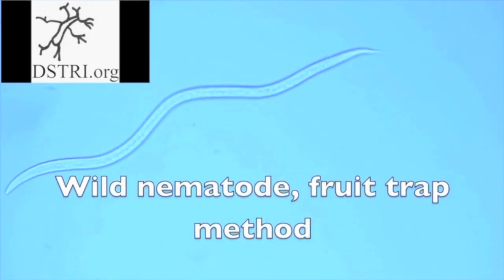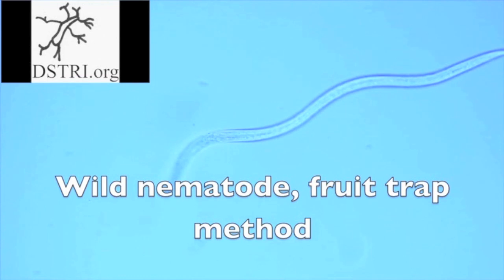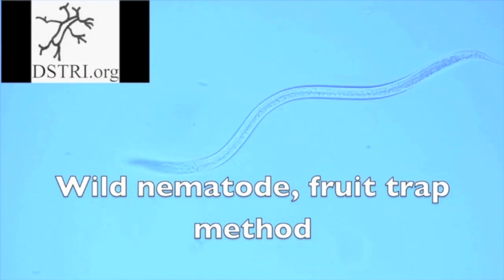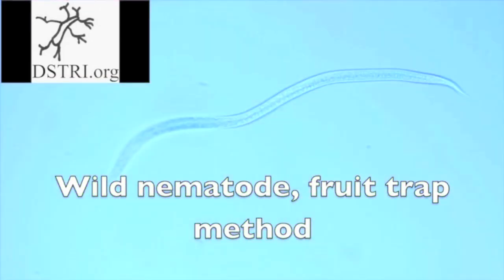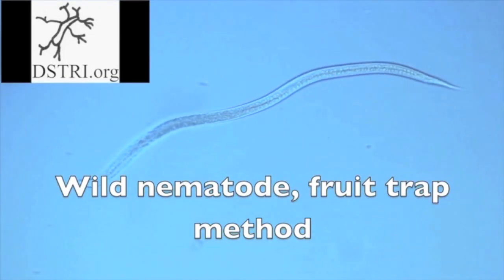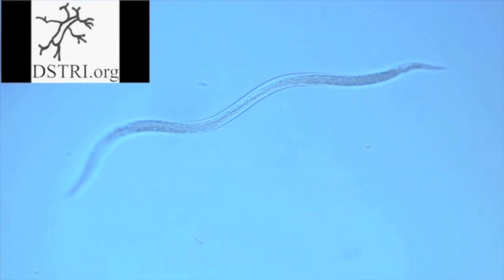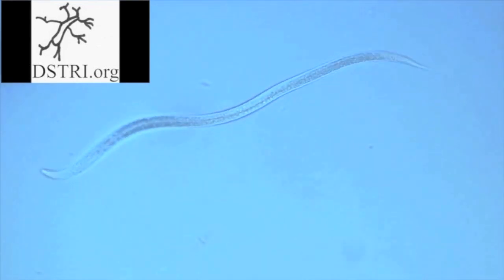Here is an example of a living nematode that was caught by the fruit trap method. You can try this at home. Slice off a piece of apple, put it in a small depression in the soil, water it, and come back in 24 hours. Then you can place the fruit slice in a Bowerman funnel and wash the nematode out and down the funnel into a collection container. Then you can put it on a slide, but you'll need a microscope to examine it. These are the kind of nematodes that we're talking about in these bones in Montana.